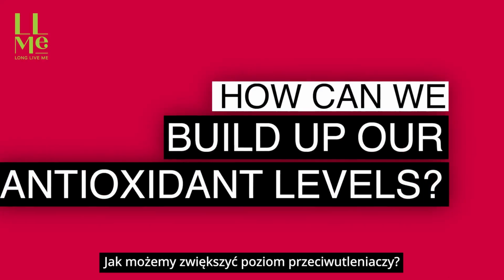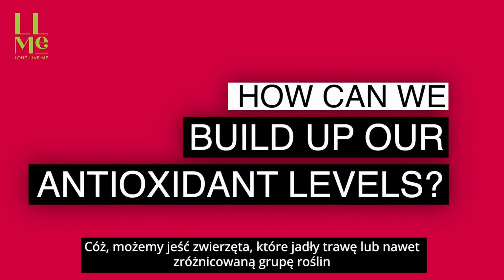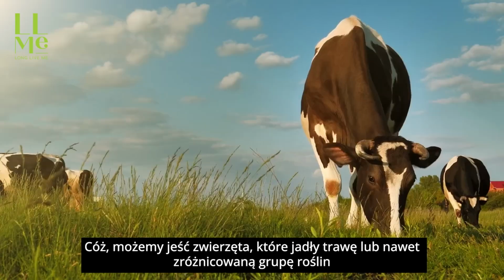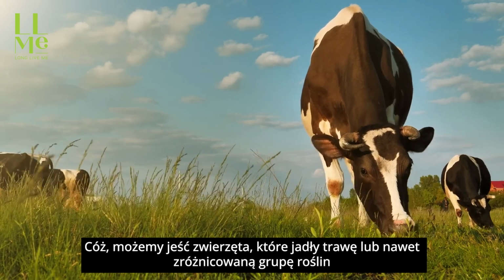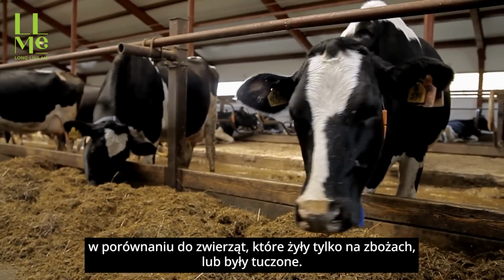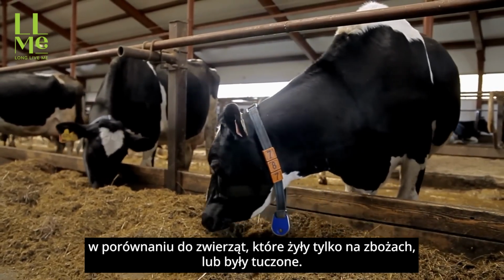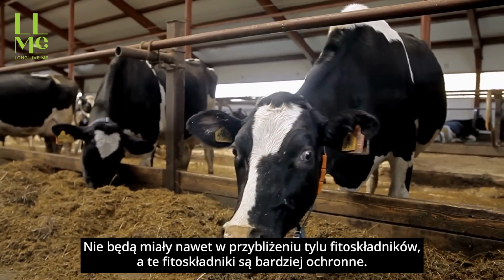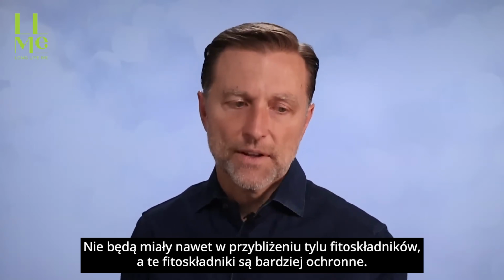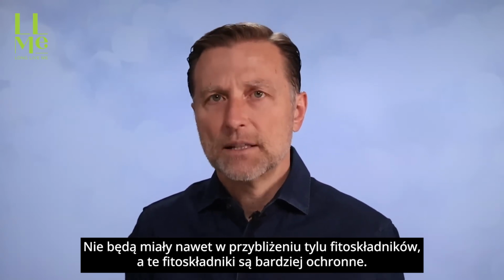How can we build up our antioxidant levels? Well, we can eat animals that have eaten grass or even a diversified group of plants, versus animals that have just lived on grains or were in a feedlot, right? They're not going to have near the phytonutrients, and those phytonutrients are more protective against things.